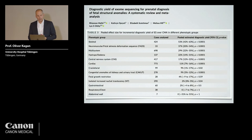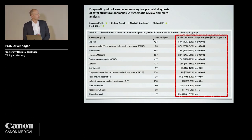And we can also compare the usefulness of the exome analysis in this recent paper from this year, where they looked at the pooled estimated diagnostic yield in cases with different anomalies. If you have a skeletal anomaly, for example, the exome analysis gives you 53% more detection rate. But if you go to increased NT, isolated increased NT, it's exactly these 2%. So from this perspective, it doesn't make too much sense to go for exome analysis if the nuchal translucency is increased by itself.